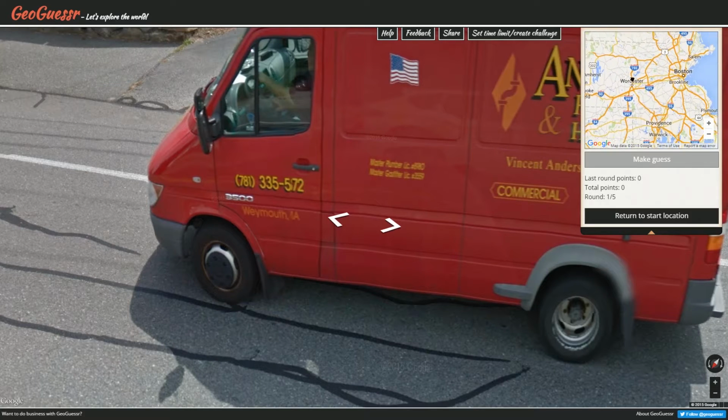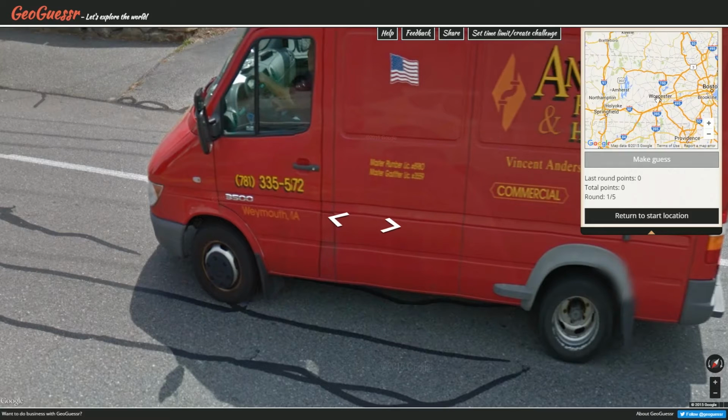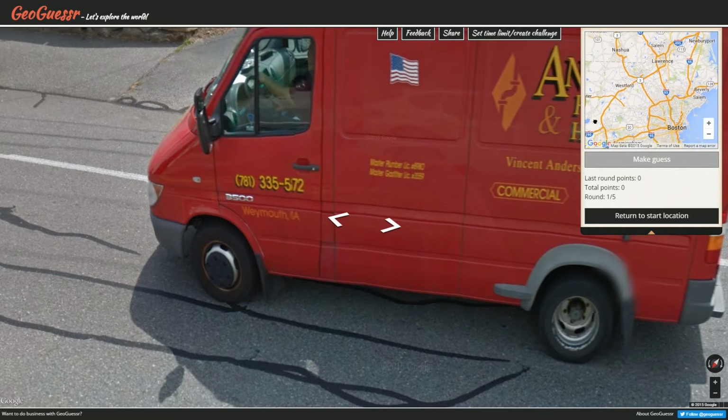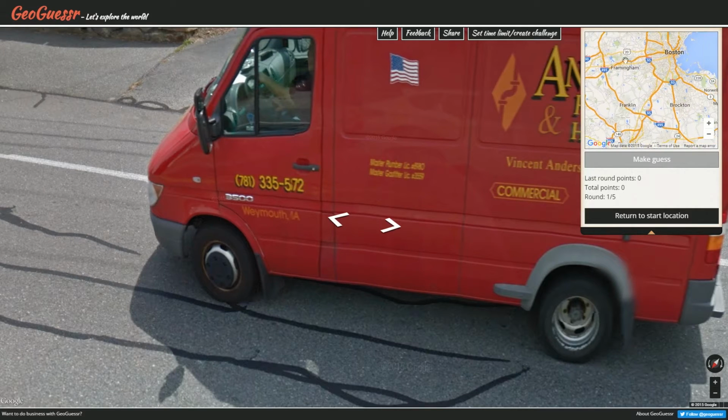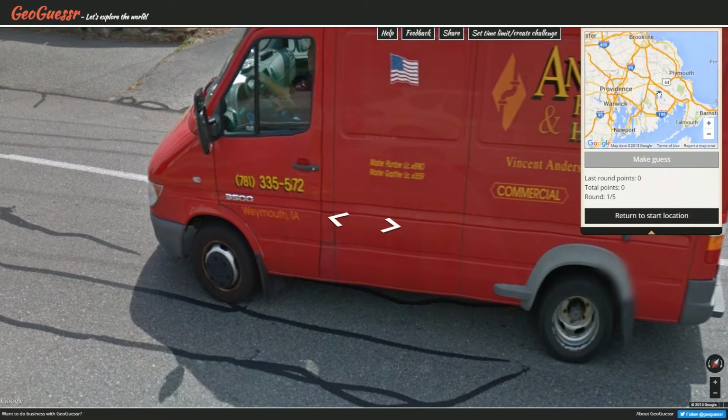Well, is it in this thing? I don't think it's in that thing. Honestly, I kind of think, oh boy, this is going to be pretty much impossible to figure out, isn't it? I mean, it's probably a suburb of Boston, actually. If you think, you know, what are the odds?